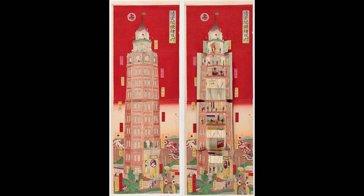Most shops, yes. It is very carefully and meticulously depicted. When you first see the print, it's just this tall red brick building with, I think, 176 glass windows, which in itself is very modern and different. Japan obviously has a long history of creating tall buildings. You have big stone castles and pagodas in temples, but this is something very different.